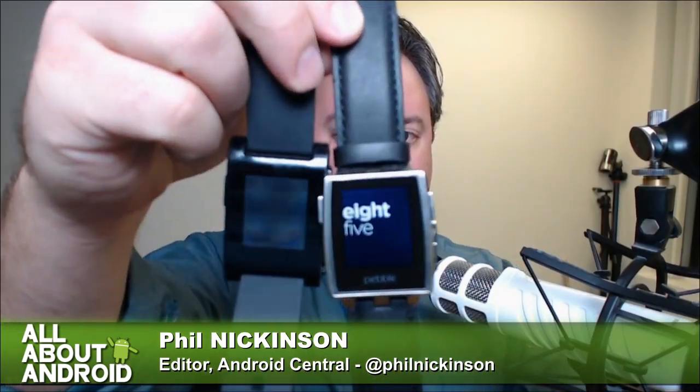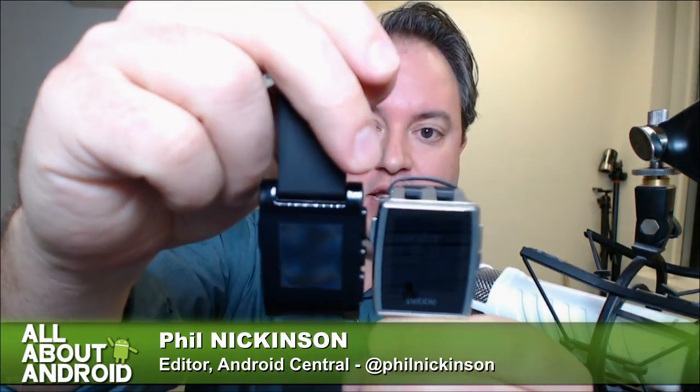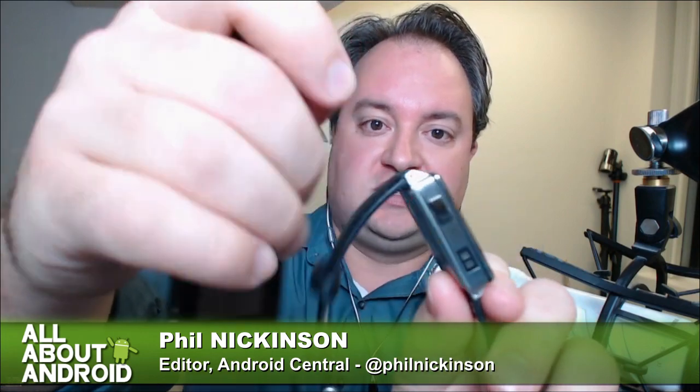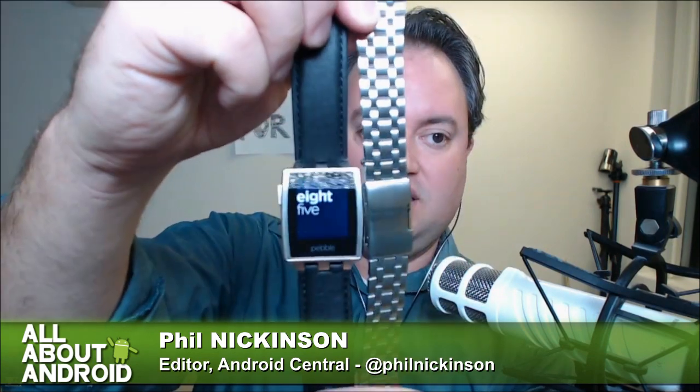It's night and day compared to the original Pebble. It really is. I'm not 100% sure it's 100% better, but it's smaller. I think it's a tad thinner. Definitely a smaller footprint in the face. The leather is so much nicer than the rubber. Now you can switch bands on the old school, but it really is nice here. I've got the link watch band here as well. Cool. No, it's for $250.